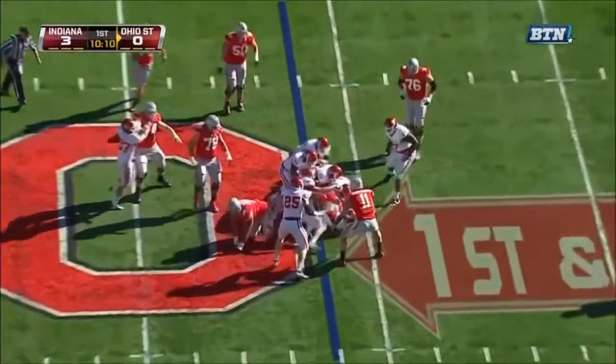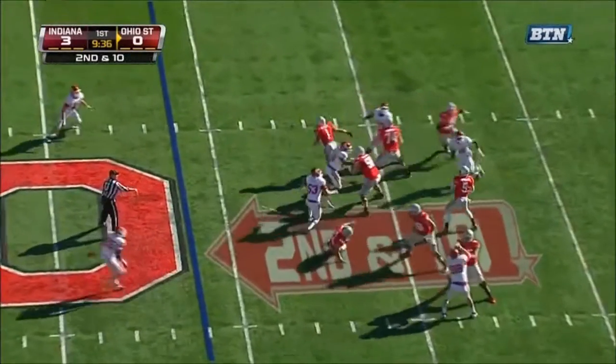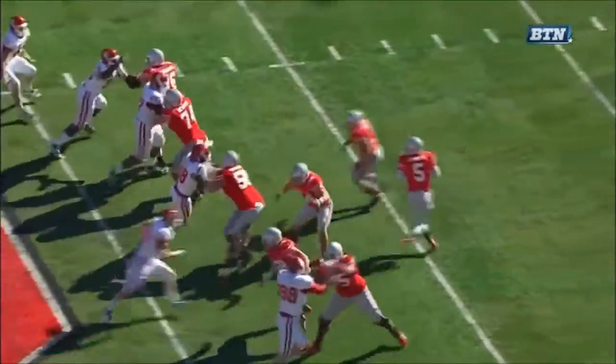2 plays, both times number safety spot. And Indiana brings the blitz on 2nd and 10. Extra man coming, flag on the play. Ball is loose and on the ground, and the Hoosiers. Is that your defense creates extra possessions for you.